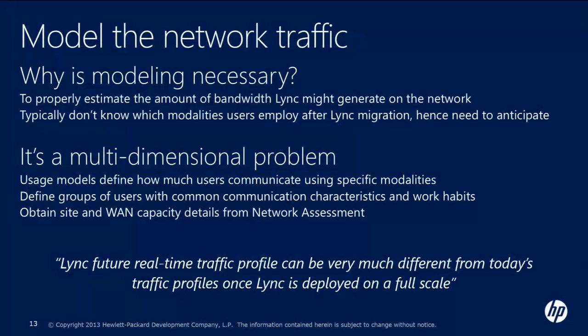Modeling the network traffic. So why is modeling the traffic important? You need to understand the user modalities. Different users have different modes. And so what you want to do is really understand what type of knowledge workers do I have, what type of mobility workers do I have.